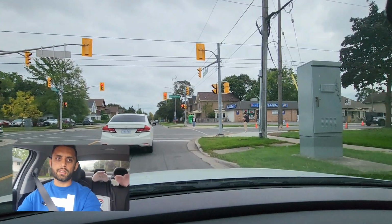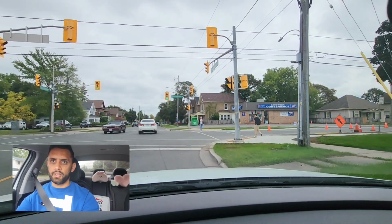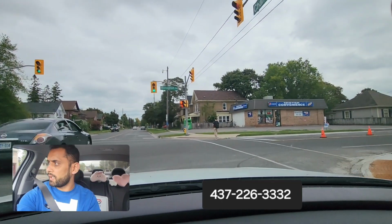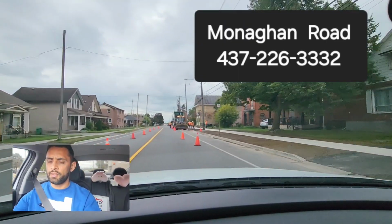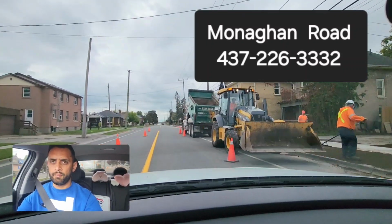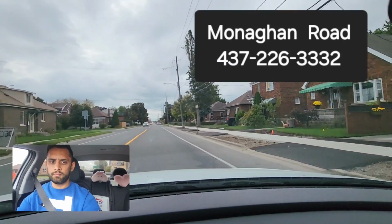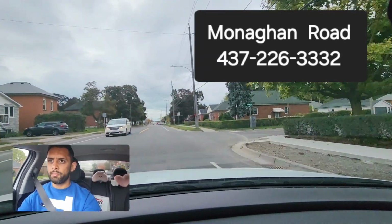Now we can see that there is a pedestrian on the right hand side, so we have to give them priority. Keep an eye on them. We'll let them pass, and now we will check the blind spot and we can finish the turn and turn into your lane. Check into your rear view mirror every 5 to 8 seconds. Speed limit is 50 here.